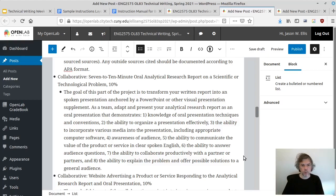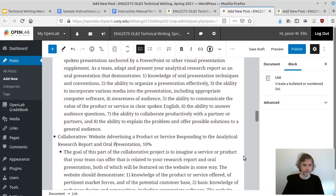7, the ability to collaborate productively with a partner or partners. That means working online together. And 8, the ability to explain the problem and offer possible solutions to a general audience, which you're going to do. Okay.